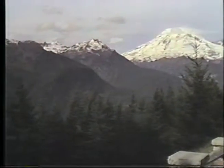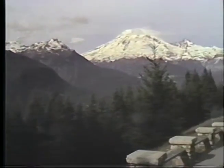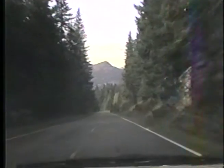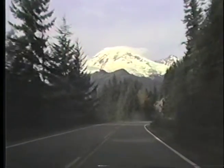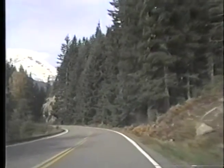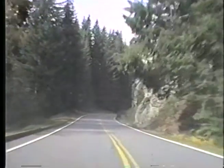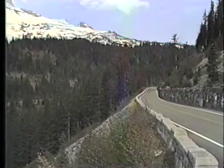I've seen some trees that are huge. This would be a beautiful place with a little bit of snow, a dusting of snow on some of these trees. It's just a pretty sight. Tell you what, there is some beautiful scenery in this park.